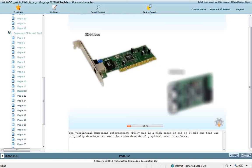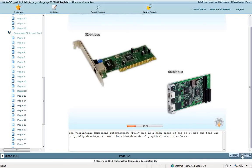The Peripheral Component Interconnect, PCI bus, is a high-speed 32-bit or 64-bit bus that was originally developed to meet the video demands of graphical user interfaces.